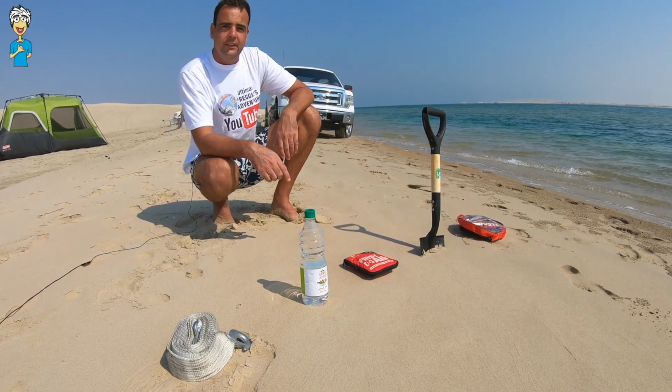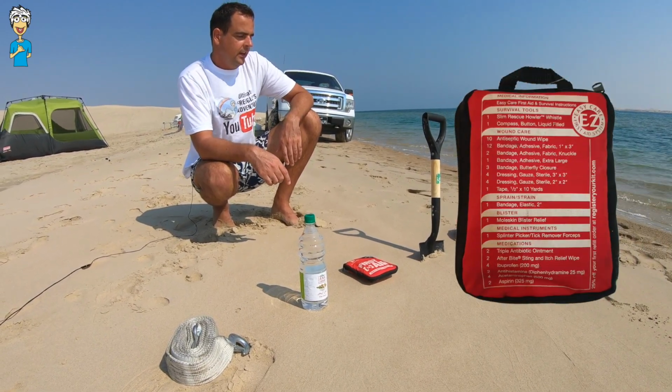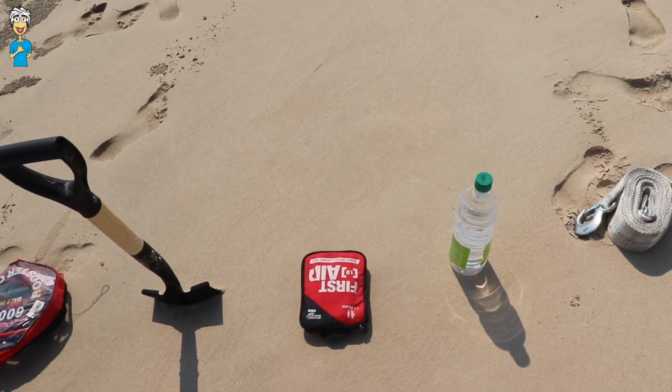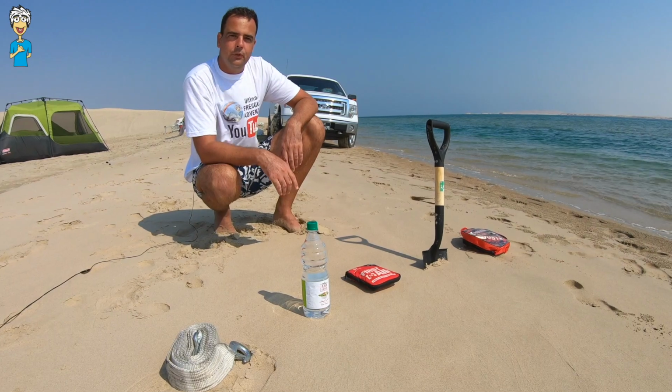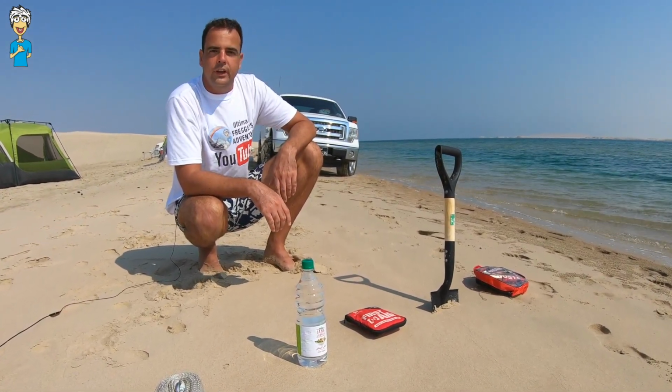Of course a first aid kit with all sorts of different things in there, which I can show you as well. Then we have a shovel to play with or to dig out the car if you do really get stuck. And then we have the booster cable to jump start the car as well. And of course we recommend to leave with a full tank of gas as well.